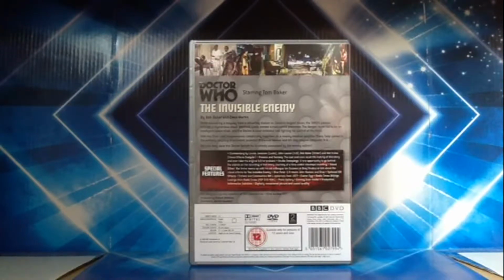Commentary is by Louise Jameson. John Leeson, of course, makes the character's debut of K-9 as the voice. Bob Baker, who is a writer. Matt Irvine, visual effects designer. Dreams and Fantasy, the cast and crew recall the making of the story and even take the original K-9 for walkies, which is quite odd, but there you go.